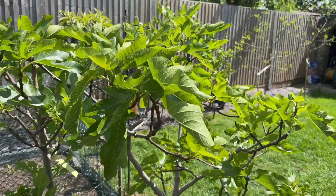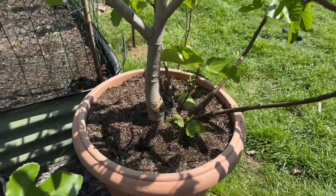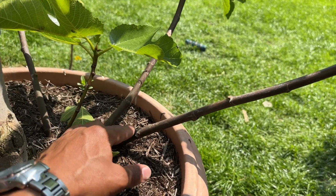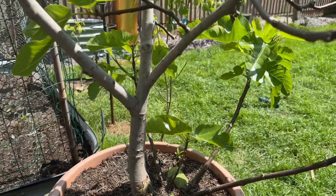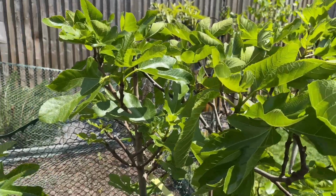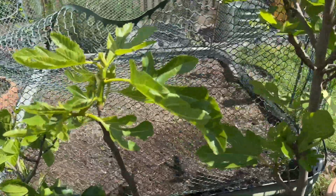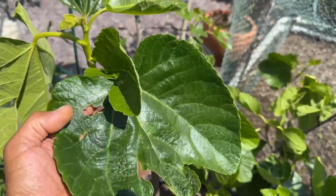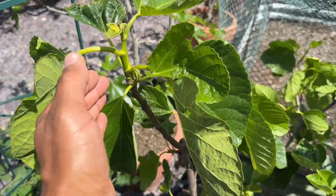More figs in pots. Spanish black over here, in a very large pot. I mean, look at the trunk, guys. Very thick. I could actually airlay these if I wanted to, or root these branches. And a beautiful specimen, Spanish black. We have a Smith over here. Nice green leaves. Senora, and an Oro Blanco. All very healthy. The Oro Blanco produces striped figs.